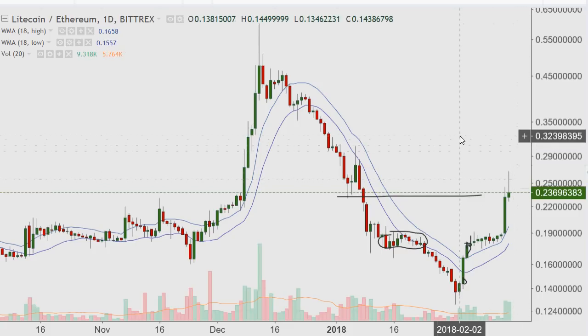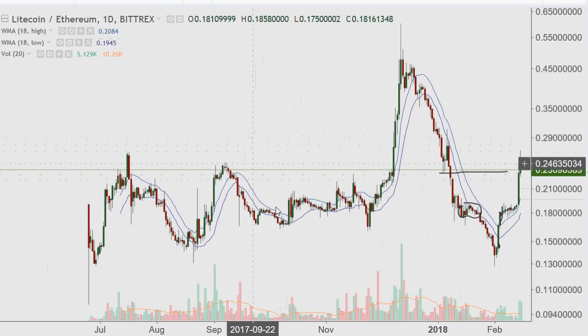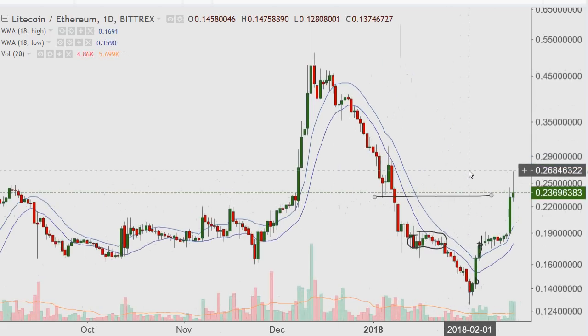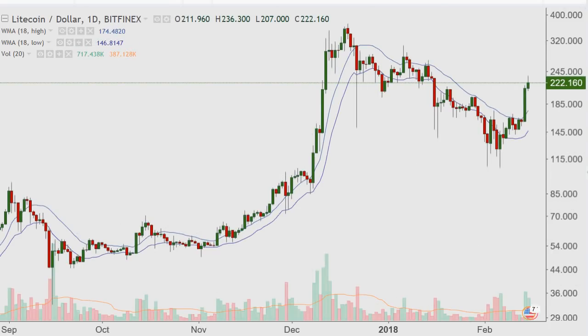But you can see all the potential gains just playing the up and down swings within these markets. Litecoin against the dollar, which right now is in at 222. I don't even have to draw a downtrend line, but you can see that there was an obvious resistance line that hit on each one of these peaks when it hit the 18 average of highs. And why do I need a trend line? The 18 average of highs does a fantastic job for those purposes.